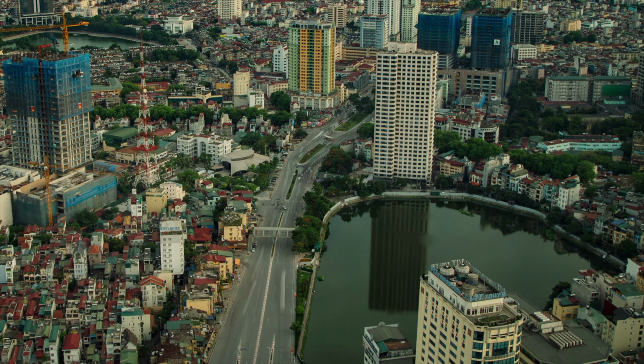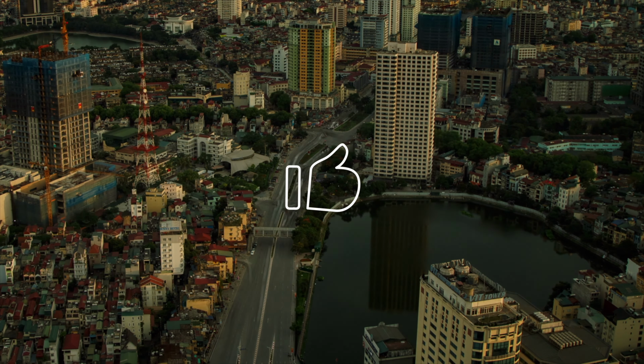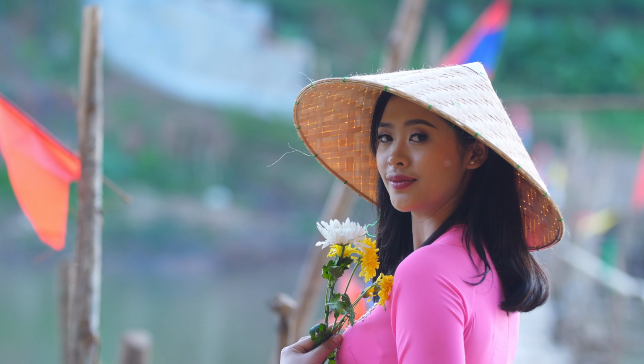Our 10-day Vietnam wildlife tour was a grand success. We hope you will also embark on an expedition to this beautiful country in the near future.